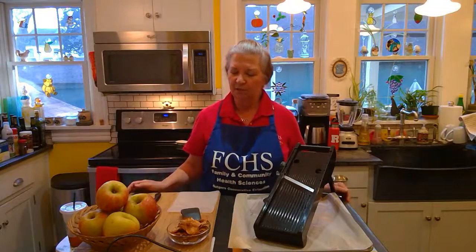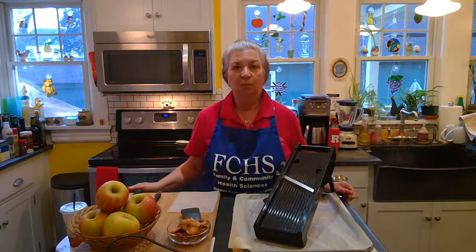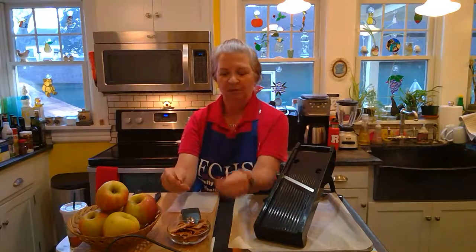So the protocol is, after we slice them, we're going to lay them out on baking sheets that are lined with parchment paper. We're going to bake them for 1 hour at 225 degrees, so it's a very low oven temperature. Then we just flip them over, bake them for another hour, same temperature, shut off the oven, leave them in there. They don't have to come out right away. They can stay in for another hour. What we're shooting for is when they come out and cool, that we will have that really nice crisp chip texture.